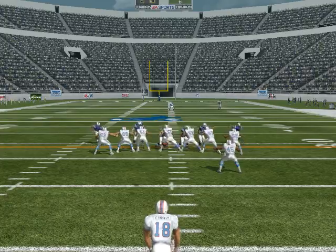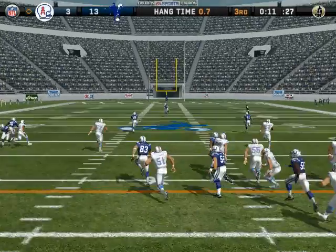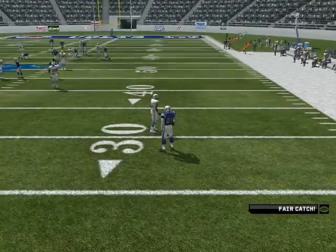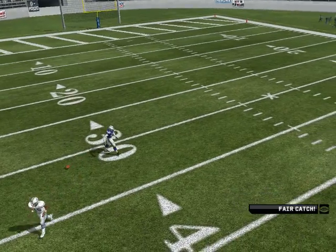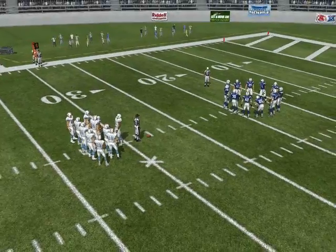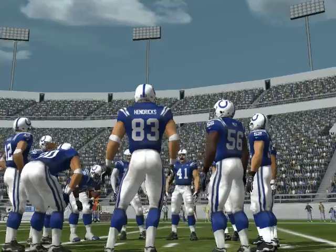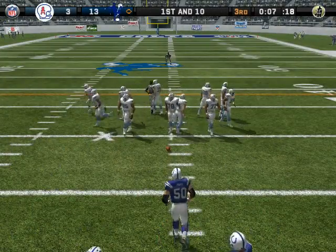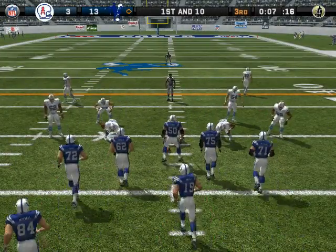Number 18 is ready to punt this one away. Volk lines up deep for the punt return. Andy waves for the fair catch. Fair catch made at the 28-yard line. Ball on their own 28. At the 28-yard line. First and 10.